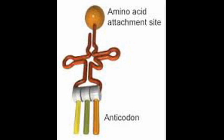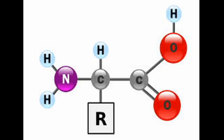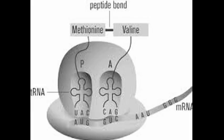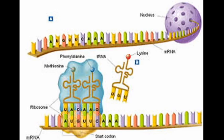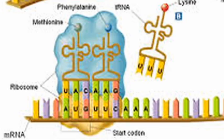The tRNA brings amino acids over to the ribosome, and the start codon, which is MET or AUG, basically signals for the process of translation to start. And so the mRNA moves through the ribosome.